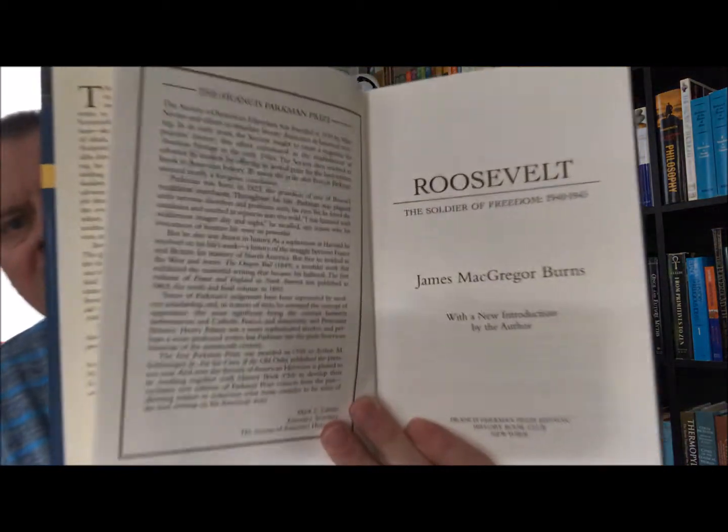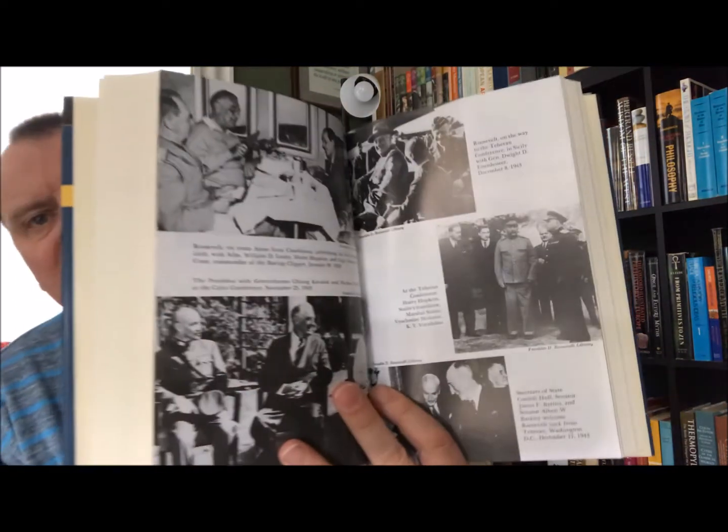Then I've had 3 volumes in these Francis Parkman Prize editions. I think it had something to do with the History Book Club. Yes, it did. So this is James MacGregor Burns, Roosevelt: The Soldier of Freedom, 1940-45. So you can see they have the medal on them, History Book Club. Out of New York. So let's see how this works. I'll give you a title page. In this case, there's a section of illustrations, or images.